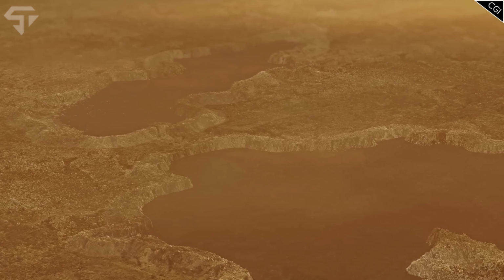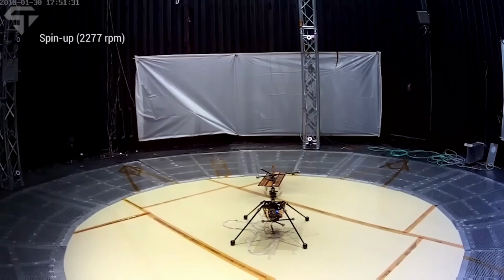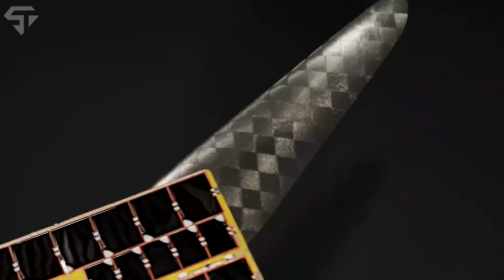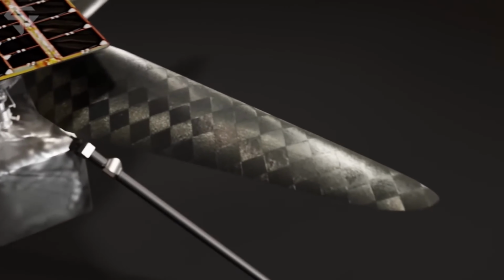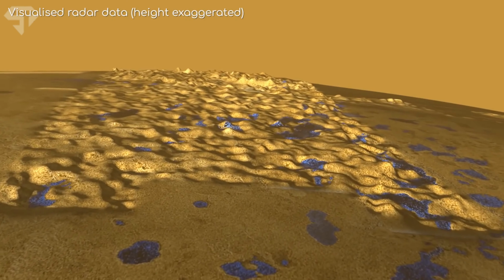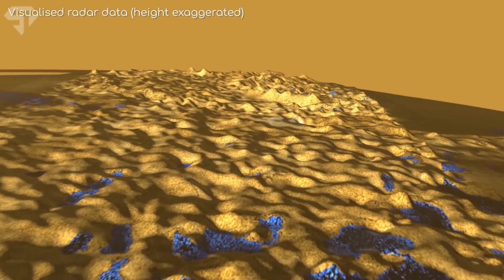It's an improvement on an earlier plan that would have sent a balloon to float around Titan. It can be hard to set dates for space projects that are very complicated. But Dragonfly is set to launch in July 2028, and NASA has already reserved the SpaceX Falcon Heavy for the job. Even with a rocket as strong as the Falcon Heavy, it won't be easy to get to Titan in an acceptable amount of time.